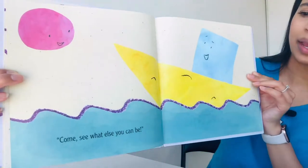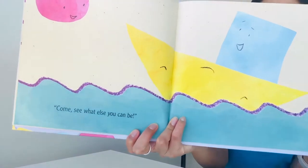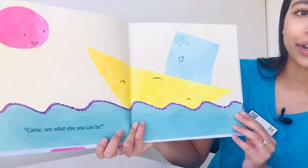Wow, what else could they be? Square and Triangle look like they're a boat that's sailing on top of the water. Do you see that?